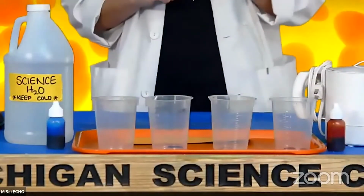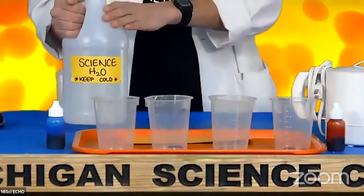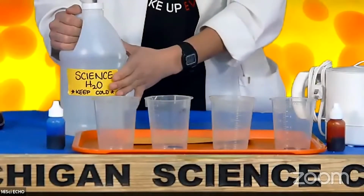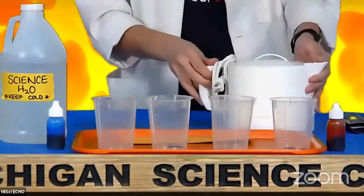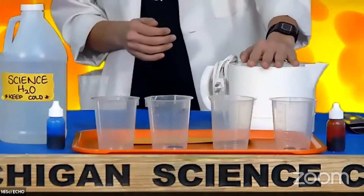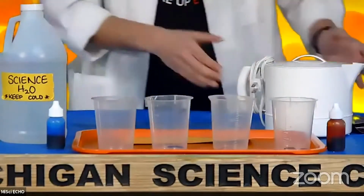And you also need 2 different temperatures of water. So I've been keeping some of my science H2O in the fridge leading up to our program. And just before we got started, I unplugged my kettle, which has been warming up some water over here. Now for this, you'll need 2 cups of each liquid.